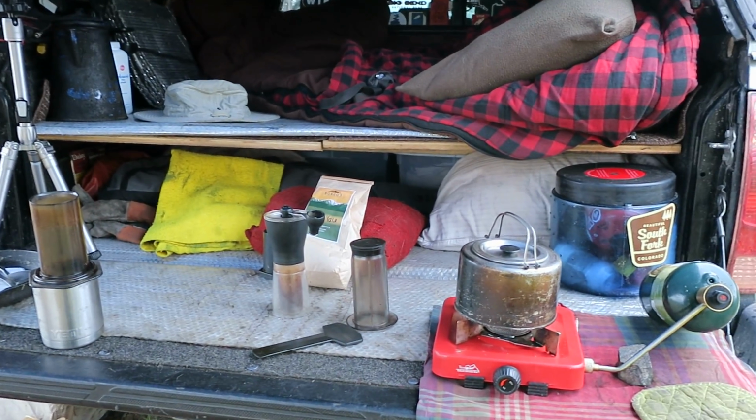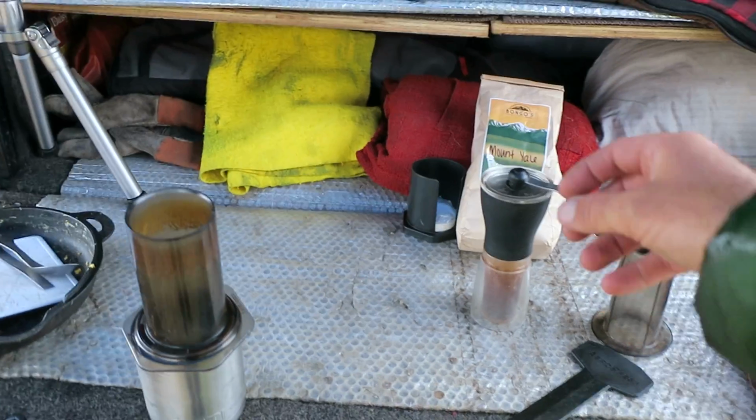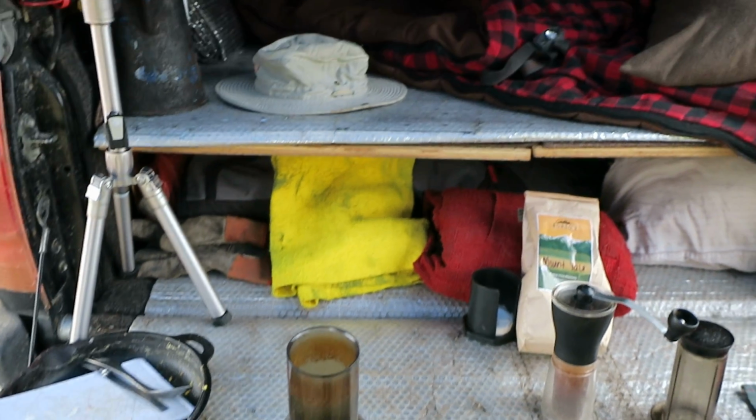It's getting ready to make some coffee. I use the AeroPress hand press coffee maker, and then I hand grind all my beans so they're real nice and fresh when I brew up my cup of coffee.